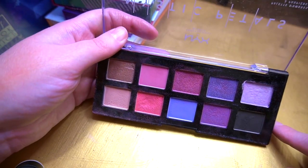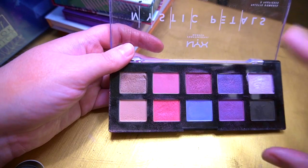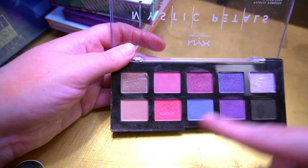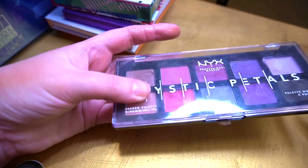I think it's still made. If you were looking for a good pink and purpley sort of eyeshadow palette with a few neutrals thrown in there, I do think that this is a good one. I will be keeping this one.